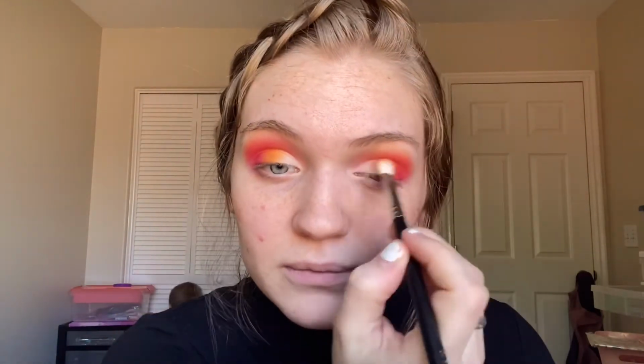I really like that white shade. I think it's a really good pigmented white shade. I haven't been able to find a really good white shade like this, so I'm really loving it. So this is the finished look on the top of my lid.